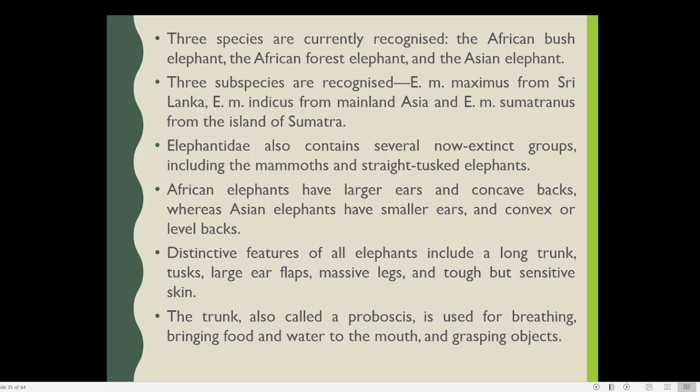The different types of mammoth are the Columbian mammoth, which is present in North America and southern Canada, and the woolly mammoth, which is present in Siberia. These are the two different types of mammoth. Then, just like the mammoth, we have also another elephant, that is the straight-tusked elephant. So I will show you the straight-tusked elephant.